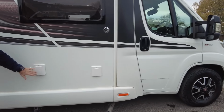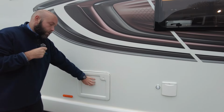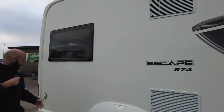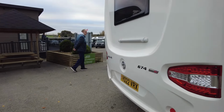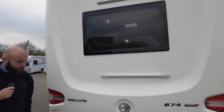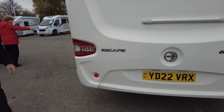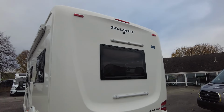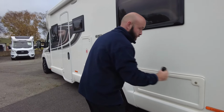Power point, water fill up with a 12 volt filler as well if you want to. Toilet cassette, fridge vents. And then as we come further around, you've got your Truma heating exhaust. And then on the rear of your van, you've got your bicycle points, rear parking sensors, and your rear view camera as well. Again, massive rear window because you've got that U-shaped lounge. So it's an extremely light and airy van, and again, with your big side windows as well.